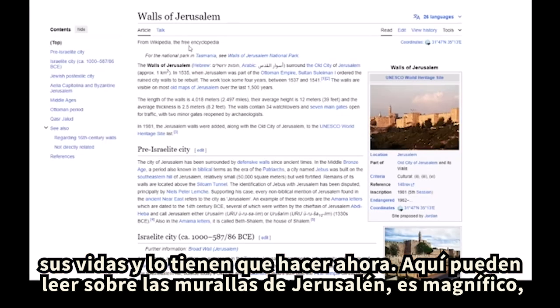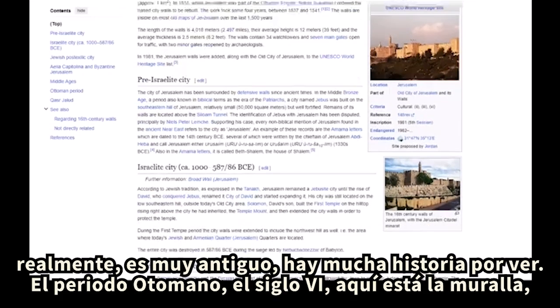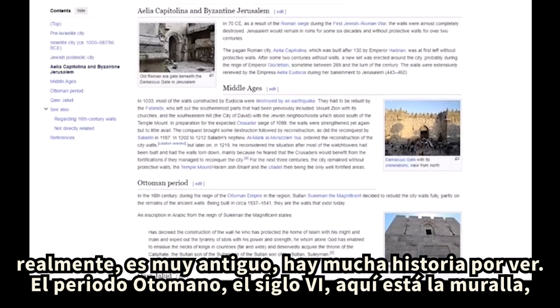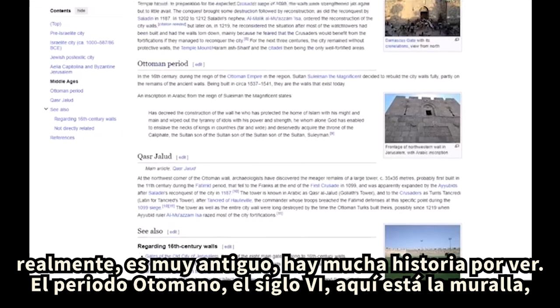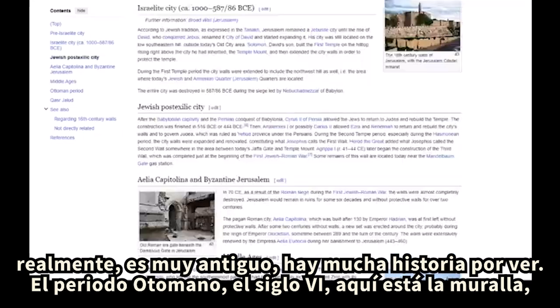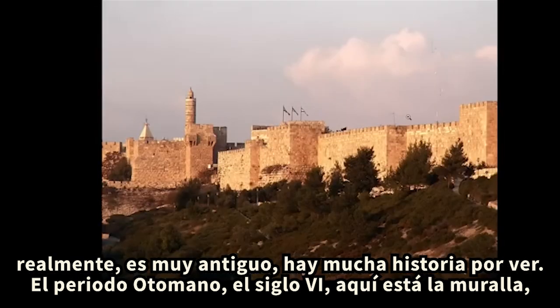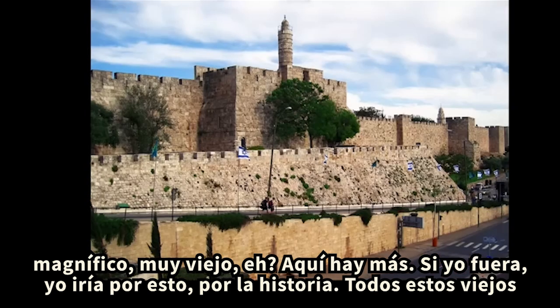You have to fight for your lives, and you have to do it now. Here you can read about the walls of Jerusalem. Look at it, it's quite magnificent, really. Very old stuff, a lot of history to be seen. Here the Ottoman period, 6th century stuff. There it is, that wall. Magnificent, eh? That's very old, eh? Here, some more.